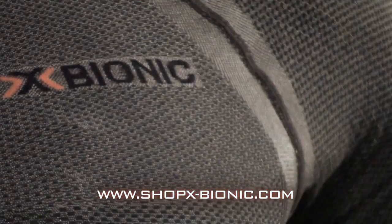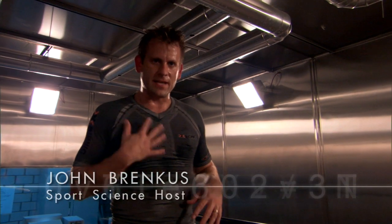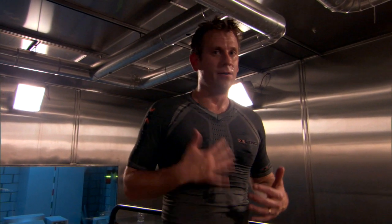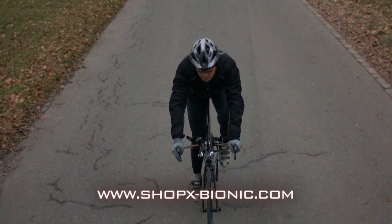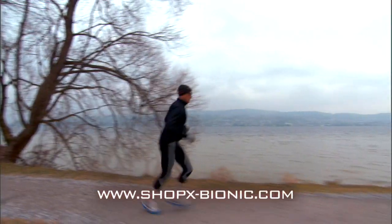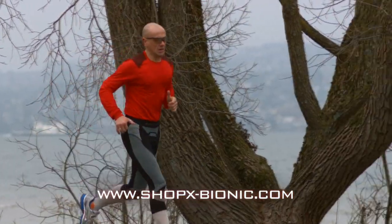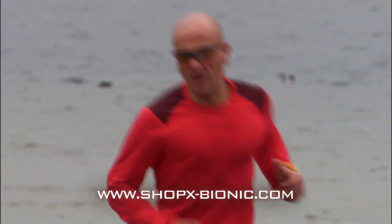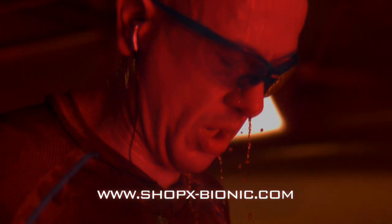My body was much cooler. All of my sweat stays on me so that my core body temperature stayed very low. So whether you're a world-class endurance athlete or a thoroughly average athlete, your performance can be improved if you wear a technology like X-Bionic. Clothing that can turn sweat into energy.